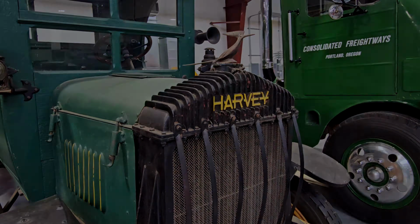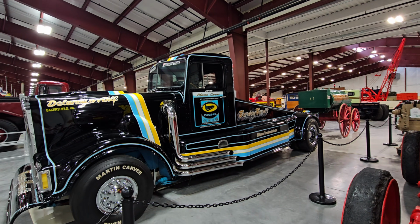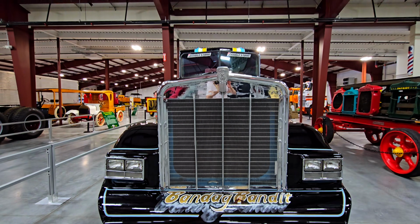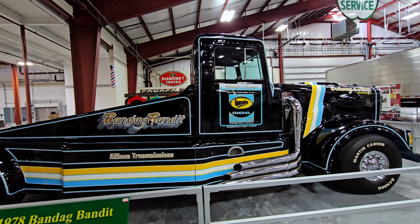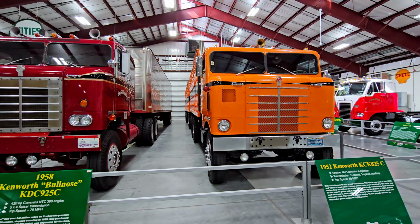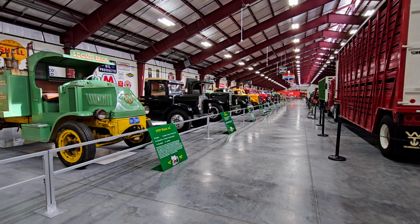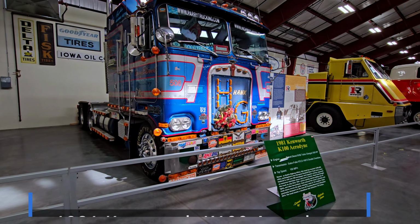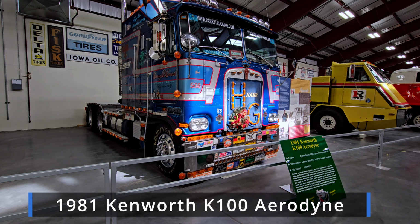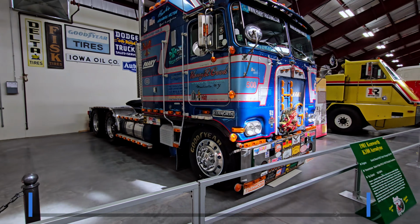Love it. This is a 1978 Bandag Bandit. Set a world land speed record for trucks in 1988. 150.918 miles per hour. It's known as Hanks Highway Hilton. This truck has traveled 1,590,406 miles. Holy buckets. I would love to go in there.